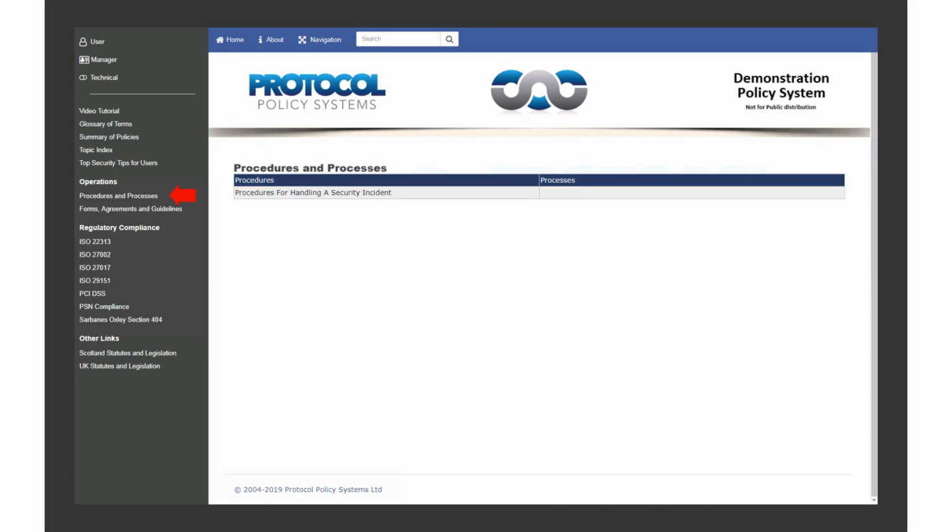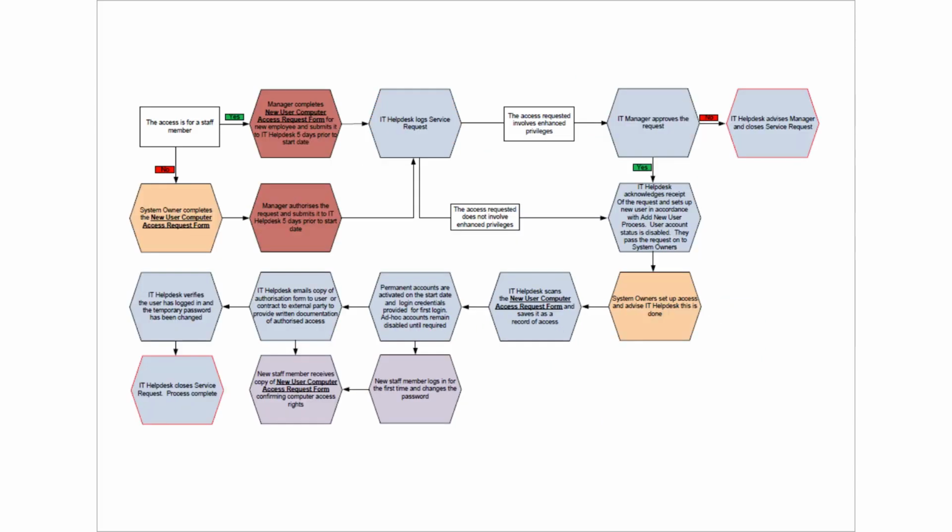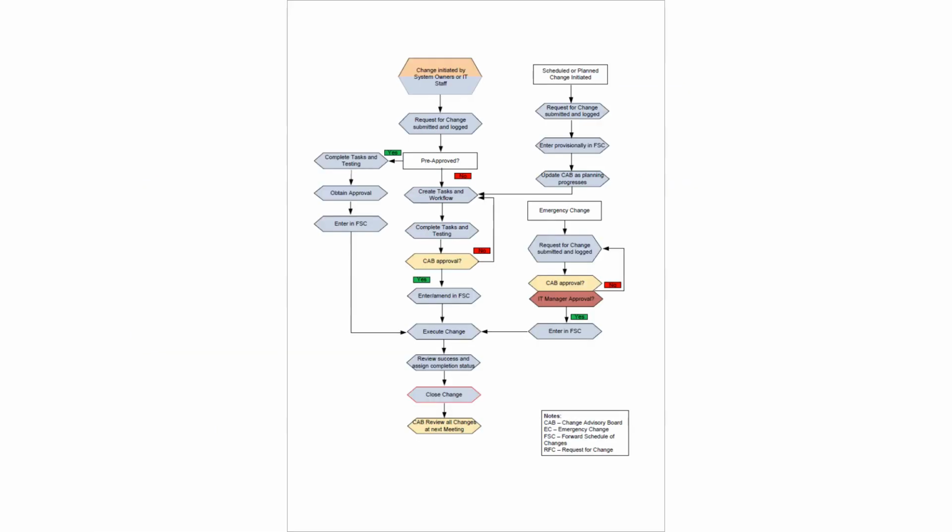Procedures and processes, as the name suggests, this section allows us to store procedural and process documentation. We provide a procedural document for handling a security incident by default in this section. We can also include a library of workflow processes and procedural diagrams which clients can purchase as an option. These diagrams can be customized by our team for use in your particular environment.